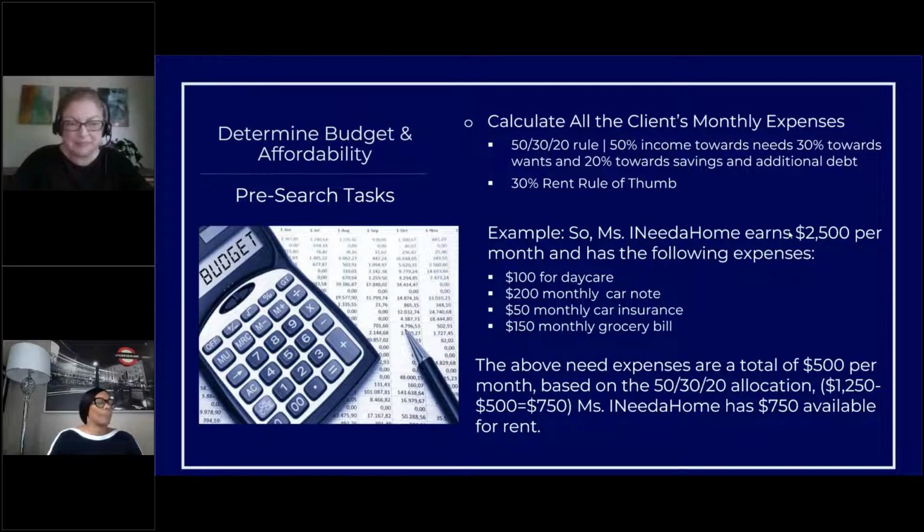Next slide. Okay, determining budget and affordability. This is very important in doing a housing search. A client's budget has an impact on the search. It affects the location, the types of amenities, bedroom size, property type, and grade. Before you can do the search, you need to know their budget and what rent amount is considered affordable.